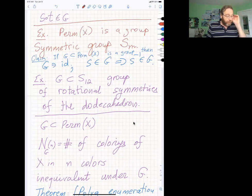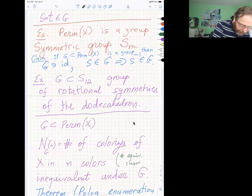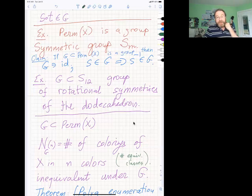And then if you have any subgroup G in perm X, then you can define this number N_G of n, which is the number of colorings of X in n colors which are inequivalent under G. So it's the number of equivalence classes. So it's exactly the problem that we've been discussing. If we don't take into account this symmetry, then we just get n to the m options, where m is the number of elements in X, because every element can be colored in n ways.